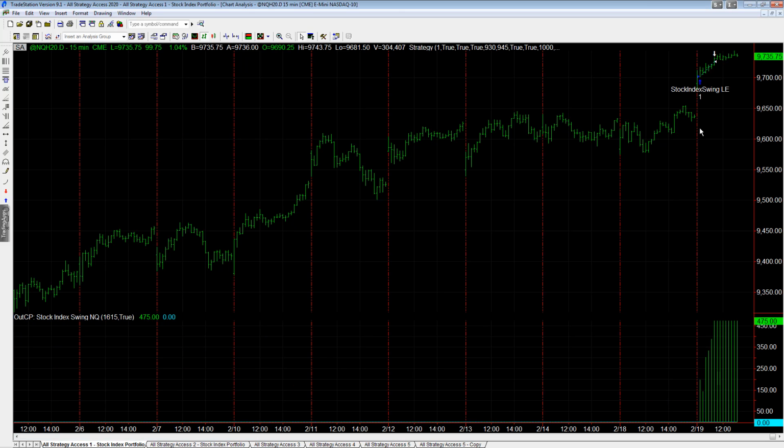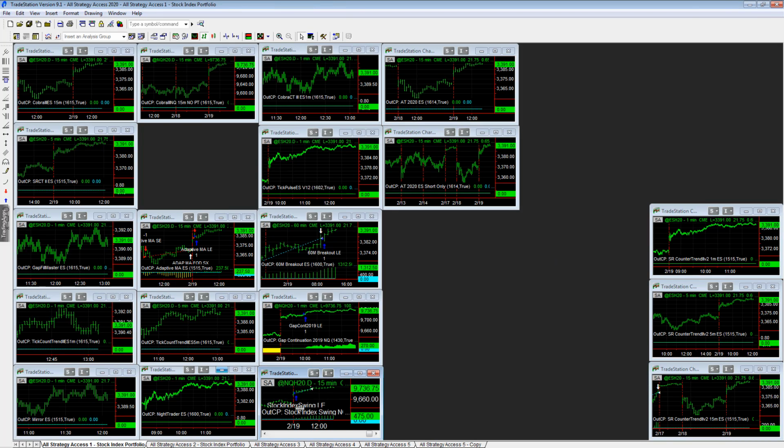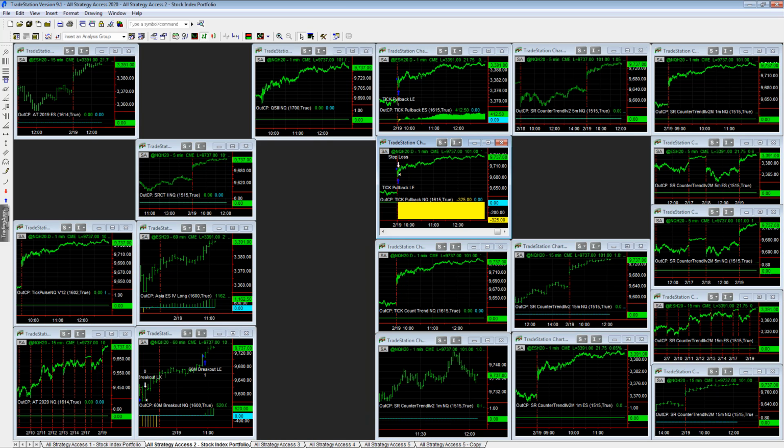You see the price action is on the day session. You don't see, with the .T symbol, the President's Day holiday and the gap up that was there. So that's all strategy access workspace 1. You see there's 1, 2, 3, 4 strategies that are trading today, all profitable on the long side. Let's take a look at all strategy access 2.